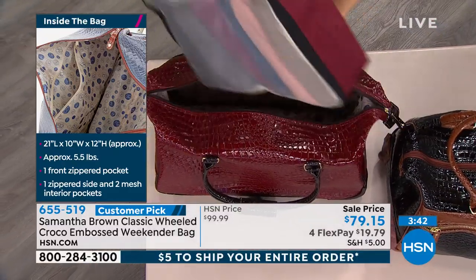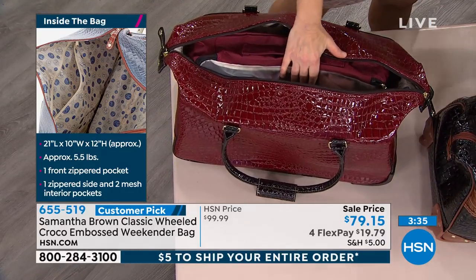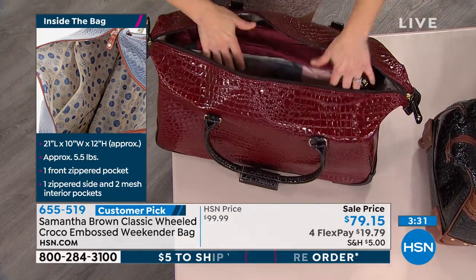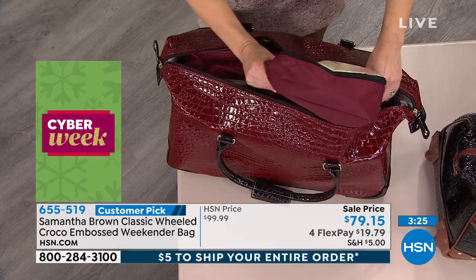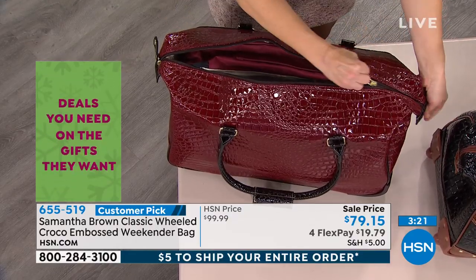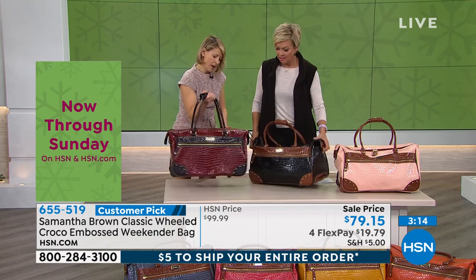Seen again, it's 21 inches in length, 12 inches in height, 10 inches in width. And that's important, so this absolutely goes onto the plane with you. This absolutely fits in the overhead bin above. And 21 inches is a really good measurement to know because if you ever travel on an international airline, it's traditionally 21 and a half inches. So our 22 inch bags are a little too big. So if you're going to a foreign destination, then you'd want a 21 inch bag.